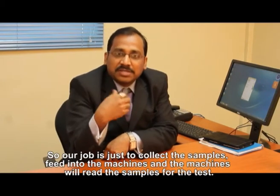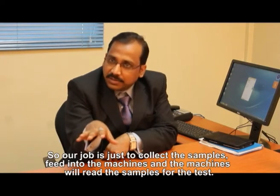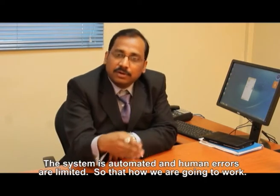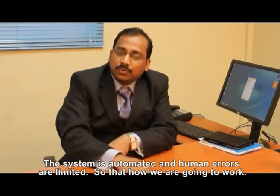So the system what we are following now, once the patient gets registered on the system at the reception, the data and the tests are directly transferred to the machines. So what is our job? We have to just barcode that sample and keep it inside the machine. The machine will read the barcode and run the test. So everything is automated. Wherever there are human errors, they are minimized. So that's how we are going to work.